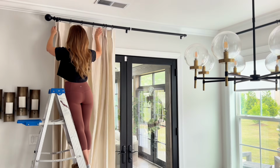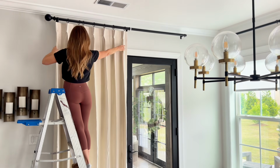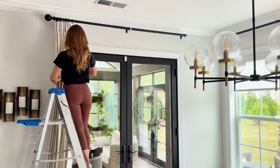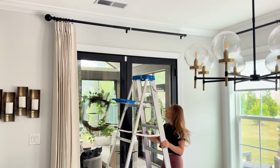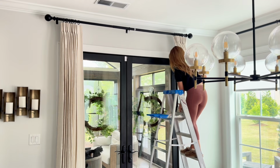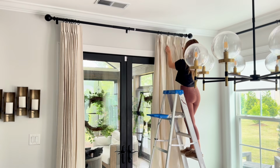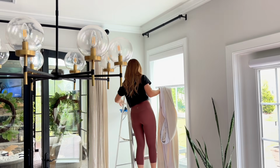One thing I noticed immediately after hanging them was how structured and polished the pleats looked. They fall so beautifully and they add so much softness and dimension to the room without feeling too formal. And I'm so happy that I went with the memory training on the curtains. I think it made such a difference because they looked really full and polished immediately after the installation.